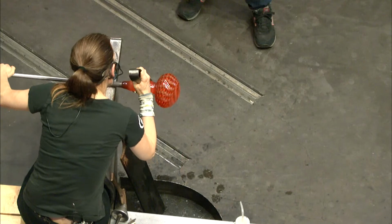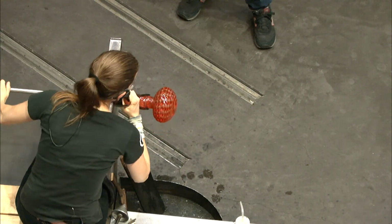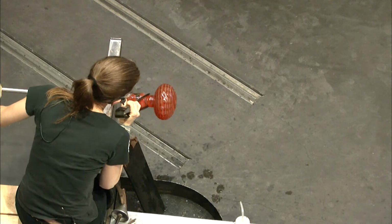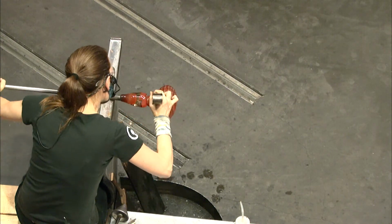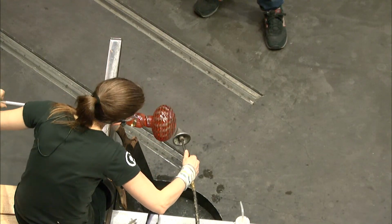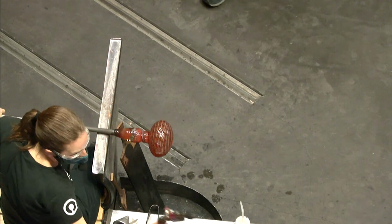So I'll jump in here a little bit for Helen while she's starting to work the neck into this bubble. She's using a tool called jacks right now to squeeze into the bubble and stretch it away from the blowpipe a little bit. She has used the jacks a lot for a lot of different moves, but there's one thing that we almost always do with every blown form, and that's create a constriction with the jacks right next to the blowpipe. That's a removal point, so everything that we create on a pipe needs to be broken free.